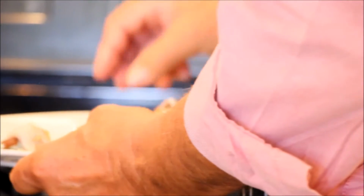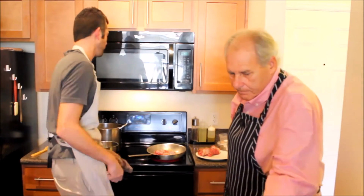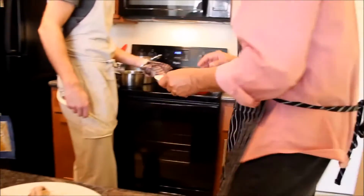Attaboy. I think one more. And that toothpick is essential, obviously. We don't want that bacon unraveling in there. And I got some cauliflower here too, if you don't mind. Yeah, pop that in there. Absolutely. Happy to.